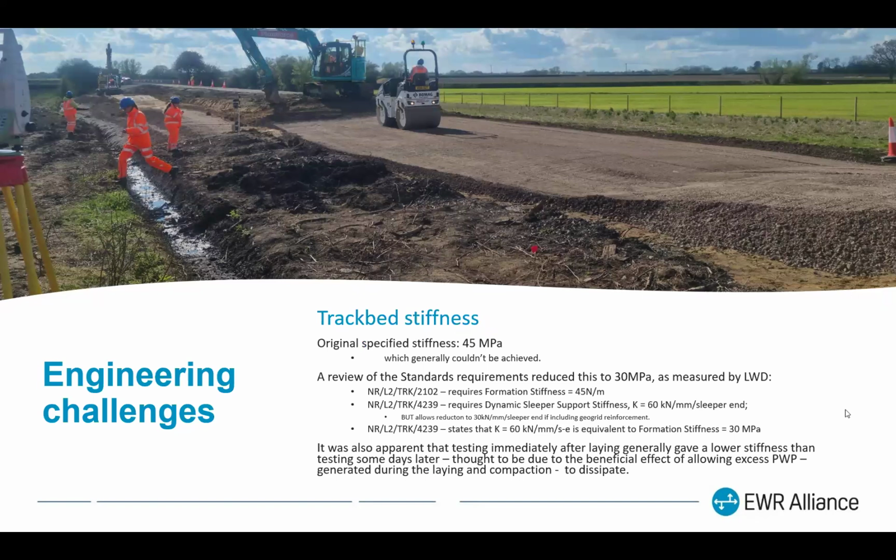Track bed. Now, I mentioned earlier, every piece of track bed that we put in was subject to confirmatory stiffness testing. To start with, we had a spate of those confirmatory tests failing. So we did some trials in one of the compounds, and we couldn't get consistent results out of those either, even though they were built on firm ground, done really carefully, and we still couldn't get consistent results. So we delved a little bit more into the standards and found out a few things. The original specified stiffness was 45 megapascals. We generally couldn't get near that, but we could get over 30. A review of the standards requirements did reduce this to 30, as measured by LWD.